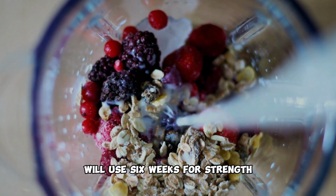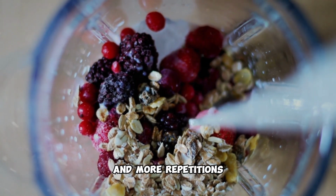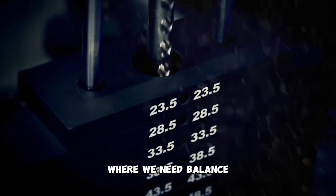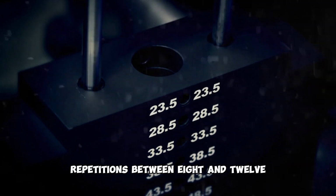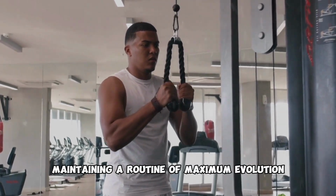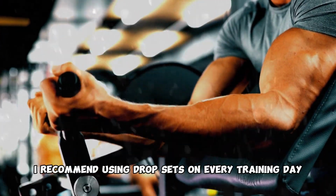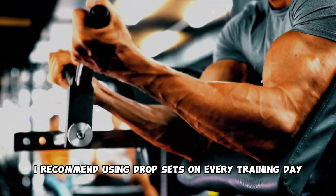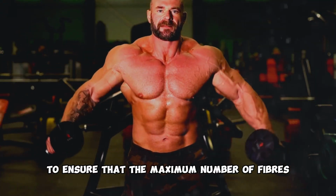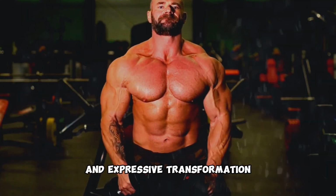We'll use 6 weeks for strength, then another 6 weeks for endurance, where we use lighter loads and more repetitions, between 12 and 15. And another 6 for hypertrophy, where we need balance, repetitions between 8 and 12. After that, we restart the sequence, maintaining a routine of maximum evolution. Resuming our strength-focused training, I recommend using drop sets on every training day, always on the last exercise of the day, to ensure that the maximum number of fibers are targeted and enhancing for an increasingly efficient and expressive transformation.